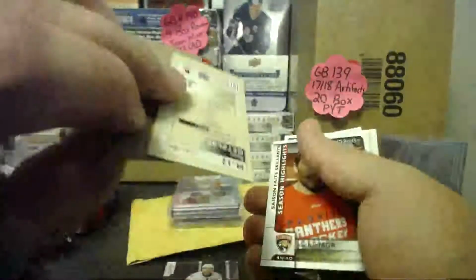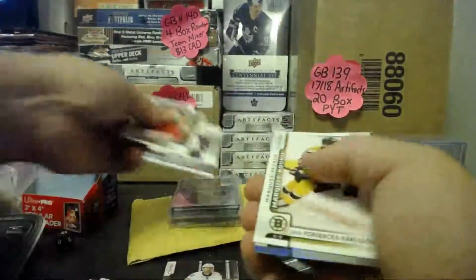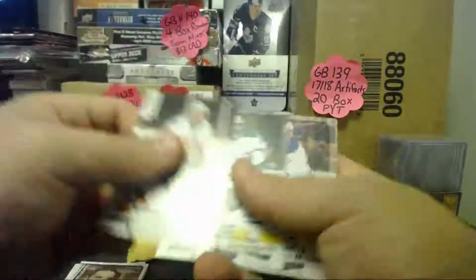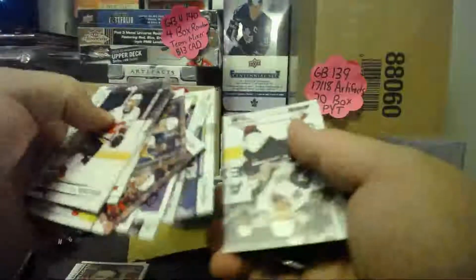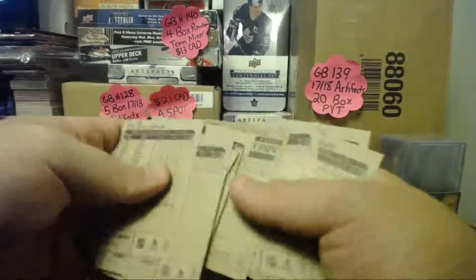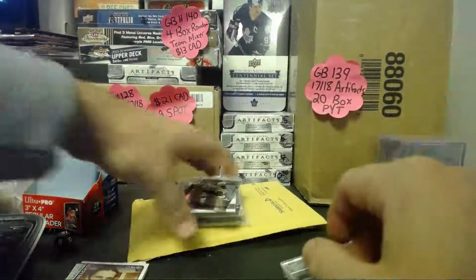Rask, Getzlaf, Getzlaf Minis, Jaeger, Carlo Rookie, Vatrano to 100. I think this is just all a bunch of base cards he put in to fill it out. All right, and let's put these in soft sleeves and top loader.